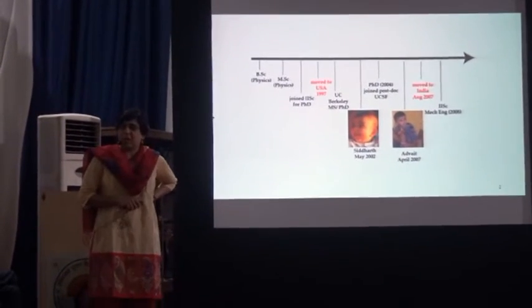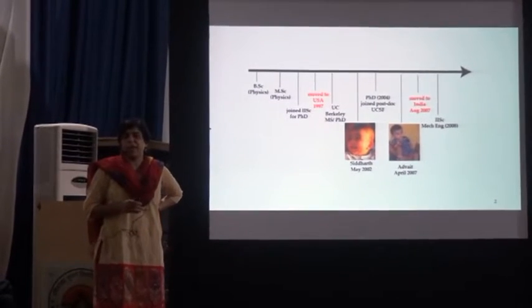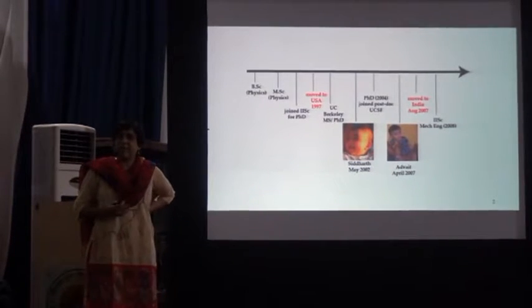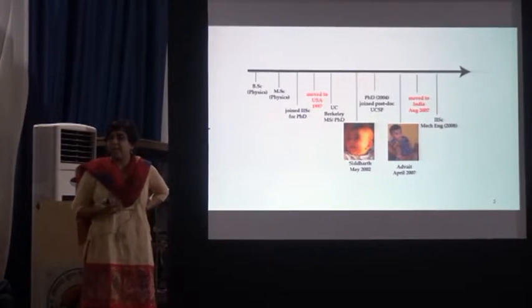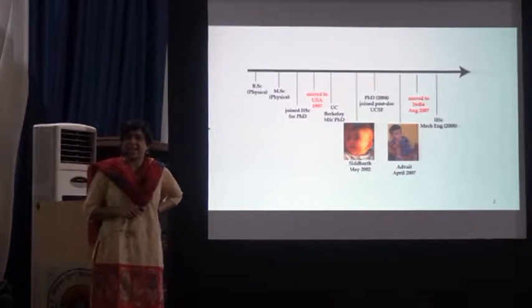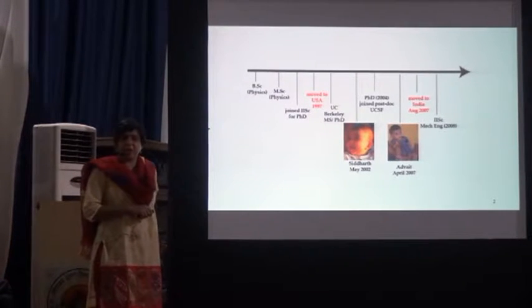Then I did a postdoc where I worked with clinicians. I worked with doctors because I thought as an engineer one needs to understand the kind of problems doctors face, and how we can look at this interface between biology, medicine, and physics, or mechanics. I worked with a bunch of clinicians there, which was a very exciting experience for me. My second son, Advait, was also born when I was a postdoc.